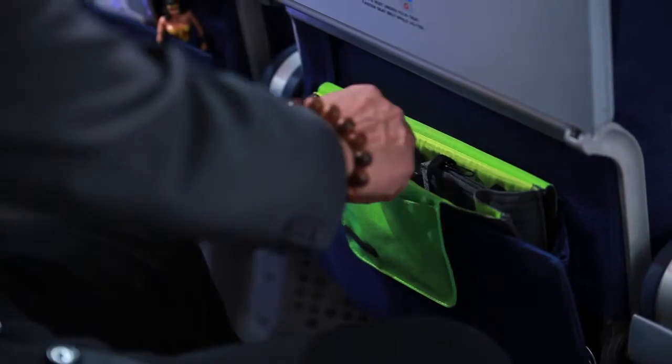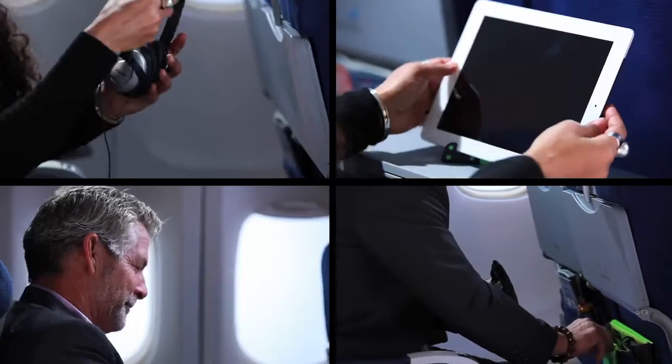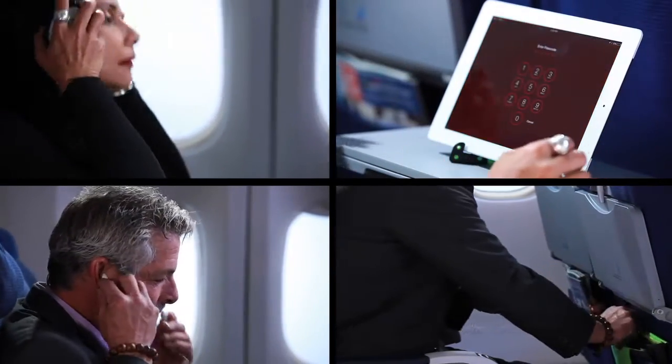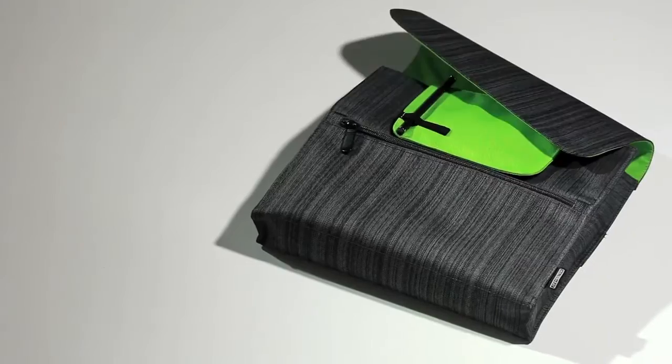The signature of Tab, the bright smart flap, stands out against the airplane interior and is easy to see when it's time to go. Now, when they say, check your seat back pocket, just grab Tab and you're on your way. Together, we can win the battle for space.